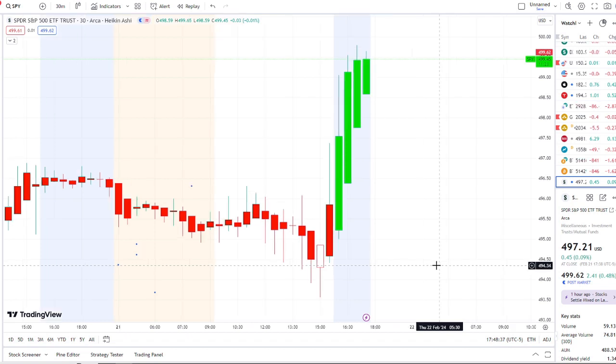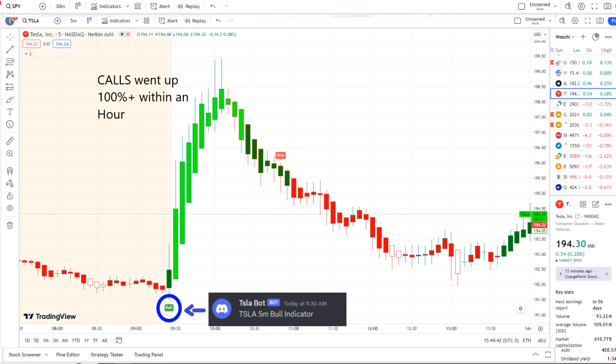So the home run today was from our Tesla bot. Our Tesla bot at 9:30 a.m. sent out a bull indicator. And from that moment forward, inflows crossed the midpoint to the upside, full strength on 42 vision, and call options went up 100% plus within an hour, guys.